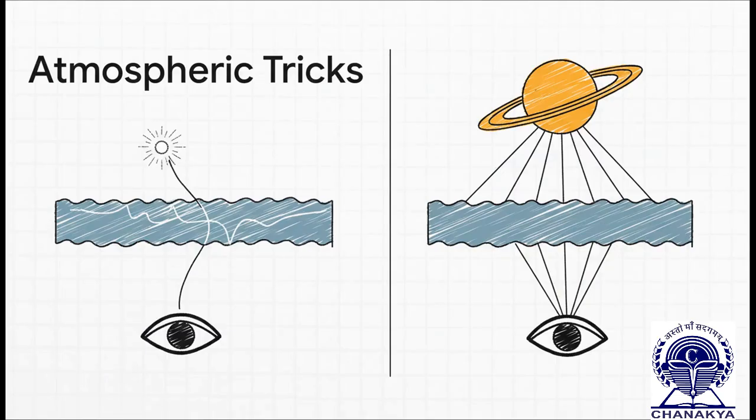And the atmosphere plays other cool tricks on our eyes, too. The light from a distant star is basically a single point. As it passes through all the moving, churning layers of air, it gets bent back and forth, making the star look like it's twinkling. But planets don't twinkle because they're so much closer. We see them as tiny little disks, not just a single point. So all that bending and wobbling just gets averaged out.